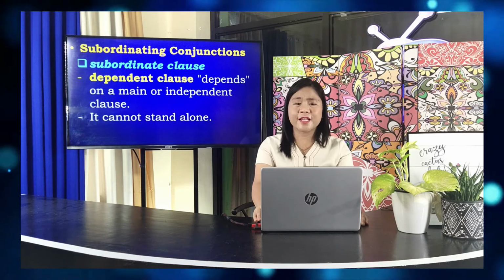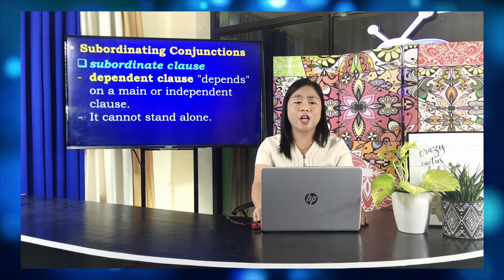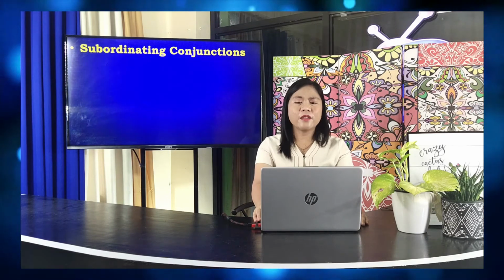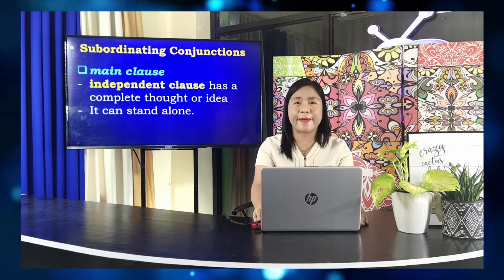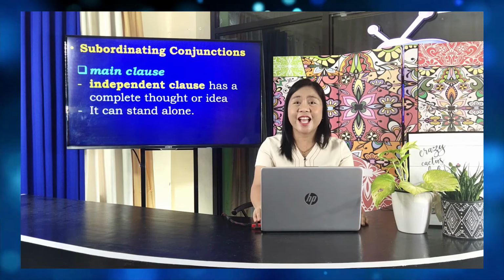So, what is a subordinate clause? It also means dependent clause. It depends on a main or independent clause. It cannot stand alone. Now let's go to the main clause. It also means independent clause. It has a complete thought or idea. It can stand alone.